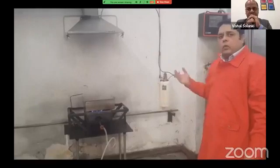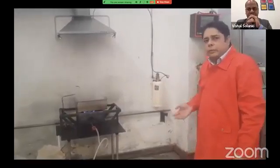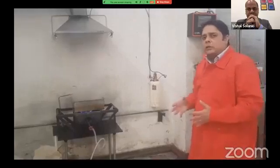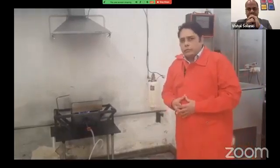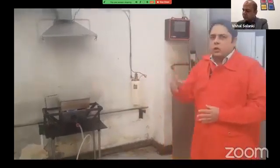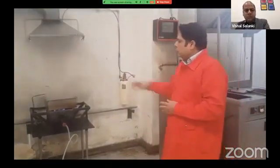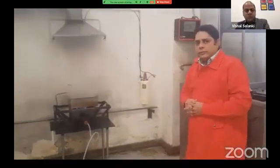Where water mist systems are charged at 15 bar, your wet chemical systems are charged at 19 bar. And accordingly, your PGS pressure gauge switch settings are set to identify low pressure or discharge of the cylinder. So very soon we should see a fire over here.